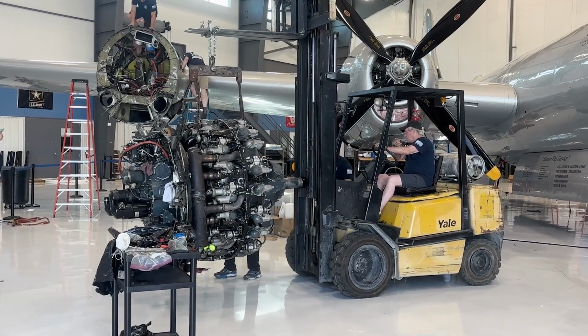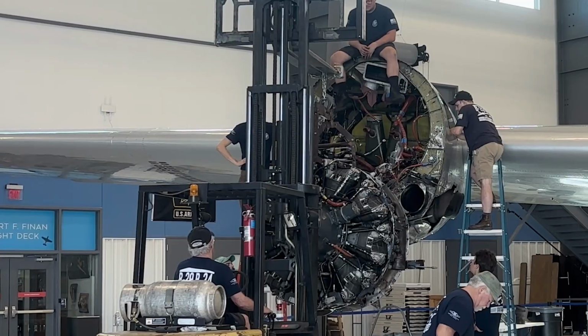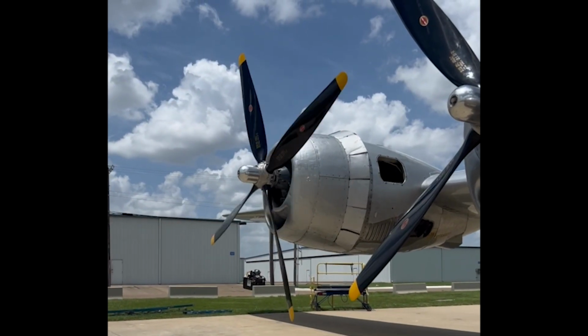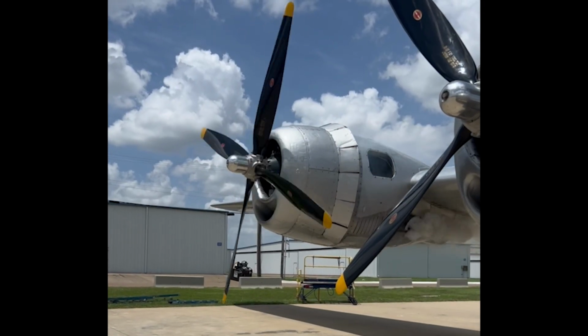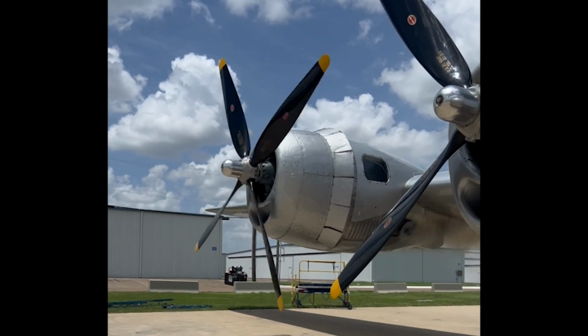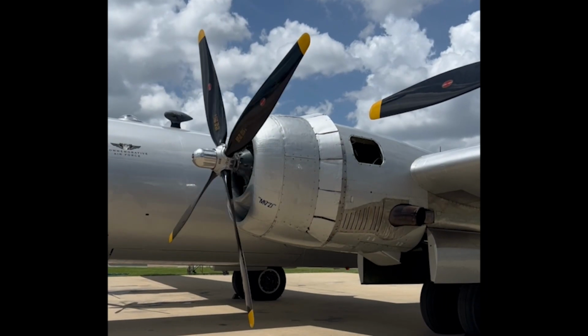After returning from vintage radials on June 16th, the maintenance crew installed the repaired engines in record time. By Saturday, June 21st, the first engine run was completed. The engine test revealed some adjustments for us to make, and the team pulled together to get everything ship-shape.